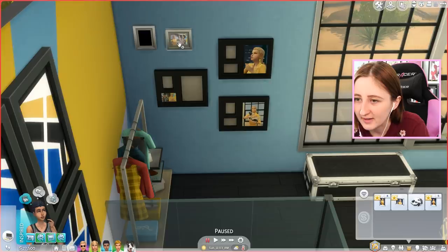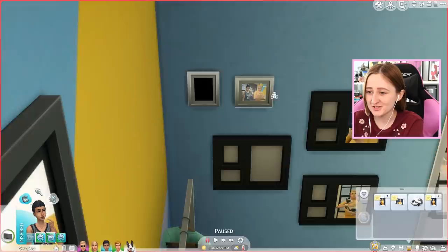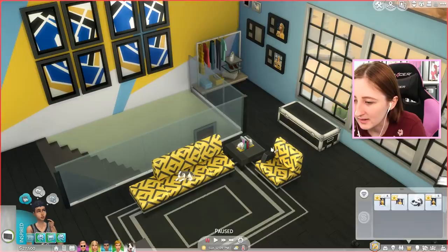Adjust speed, 1 hour. So if we speed up, it should slowly change to the next photo. So you can display all your photos in one place. Oh, look, it changed. Okay, wait, can you drag these onto tables? No. Well, is that a table? Yeah, it should be. Well, that's all right. That's fine. I don't need digital photo frames on my tables. I just need photo frames in general.